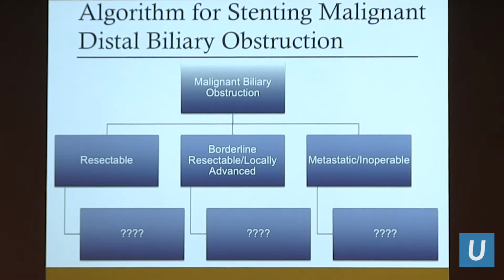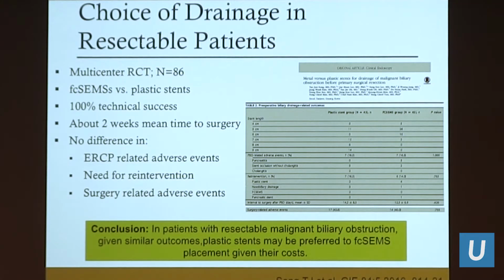You heard about the categories: resectable, borderline resectable, metastatic inoperable. Which one should I use for what? So let's start with resectable. The short answer here, there's a randomized trial from Asia looking at this, and basically it showed that there was really no difference whether you did plastic or metal. Again, most of these people only needed 2 weeks of drainage time before they went to surgery.